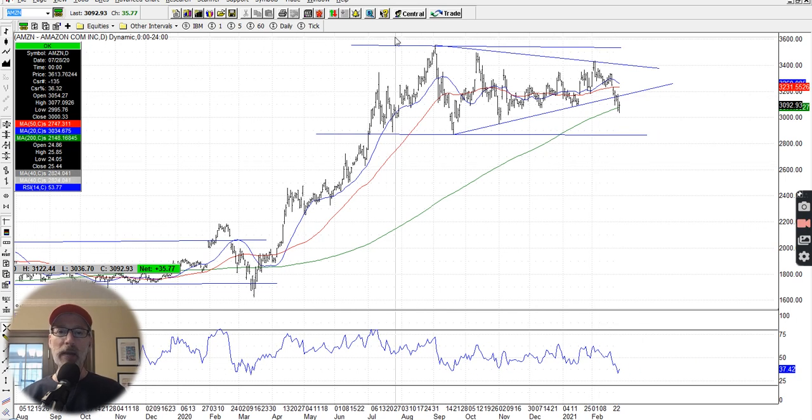We've been talking about Amazon stuck in this wide channel, also within the congestion pattern triangle here. It has broken down below the 20-day, 50-day, and through the uptrending triangle down to the 200-day moving average right here. This is basically a line in the sand, people, for Amazon. It's sitting right on the 200-day moving average. It's fallen out of the triangle. We still have the channel bottom here, but Amazon needs to find its footing here and start to move back up.